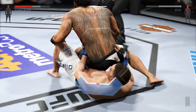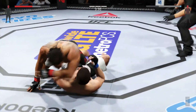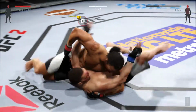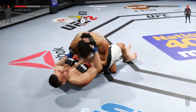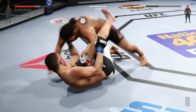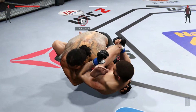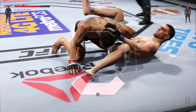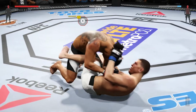Trying to set up that knee bar. He rolled out of the knee bar. Half guard. Nice hammer fist. Half guard. Looking for mission control here. He's got it. Using the rubber guard. Looking for an omoplata, Mike. He's out. And into the guard.